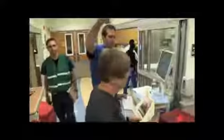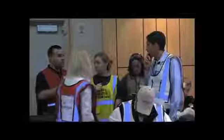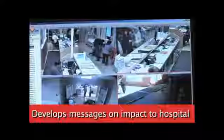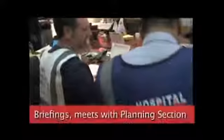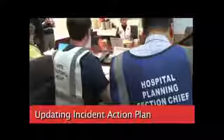The charge nurse of each unit will relay this information to the hospital command center. The public information officer develops messages on the impact to the hospital. Before these messages are released, they will be reviewed and approved by the incident commander. The incident progresses. The medical technical specialist participates in briefings with the command staff and meets regularly with the planning section chief, updating the incident action plan.